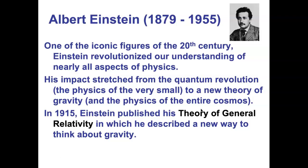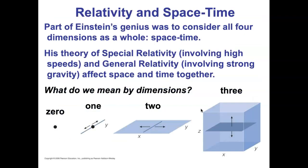So you've probably heard of Einstein's theory of relativity. It has two parts to it: there's special relativity and there's general relativity. General relativity is his theory of gravity, so that's what we're focusing on here. Einstein's theory of gravity, general relativity, really is a theory of space. It's a theory of space and time and what they're really made of.